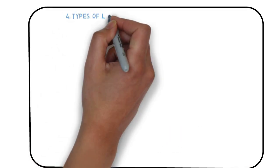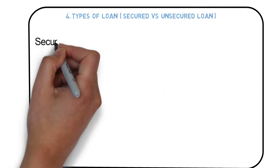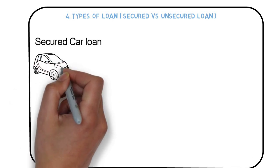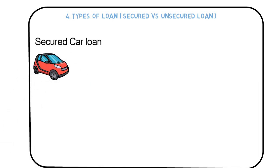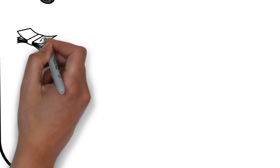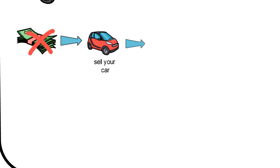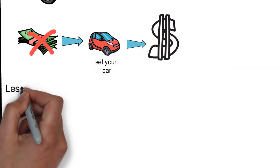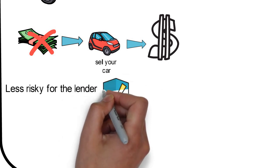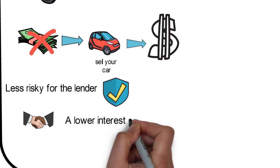4. Types of loan. Secured versus unsecured loan. Secured car loan. When you purchase an asset like a car, a secured loan takes this asset's worth as security. This means that if you couldn't repay the loan, your lender would be able to sell your car to get back their money. A secured loan generally makes it less risky for the lender, which means you may be able to access a lower interest rate than you would with other loan types.